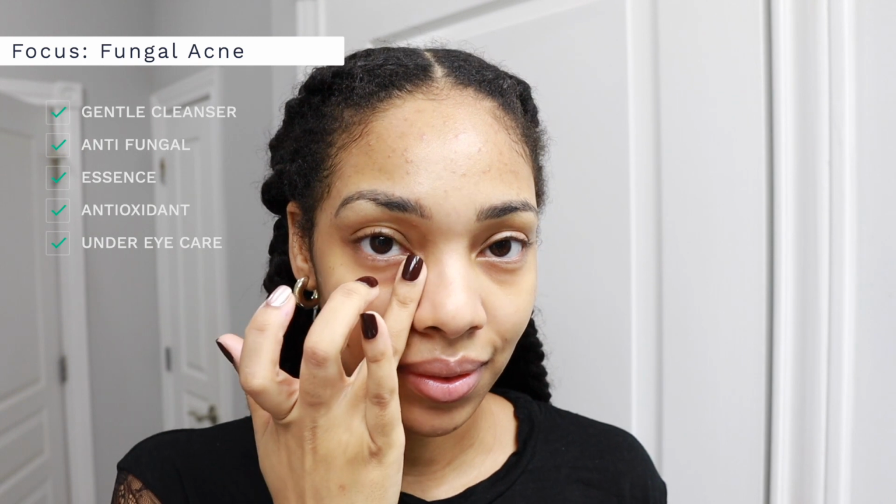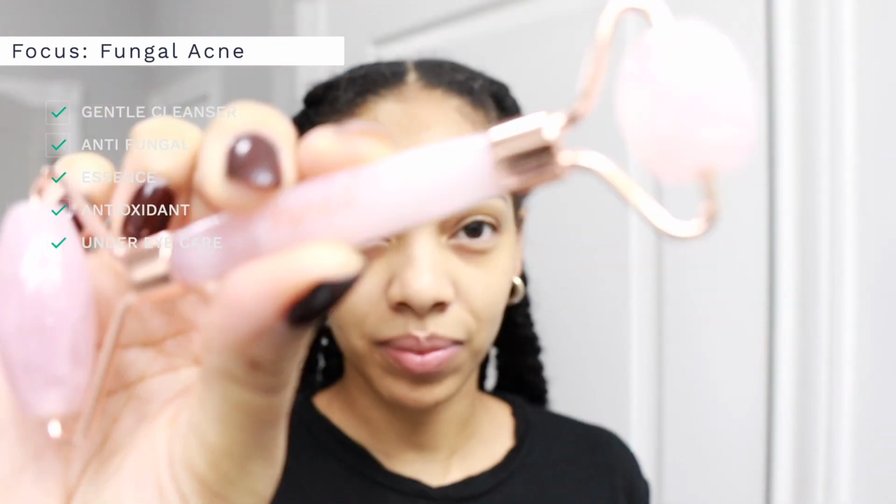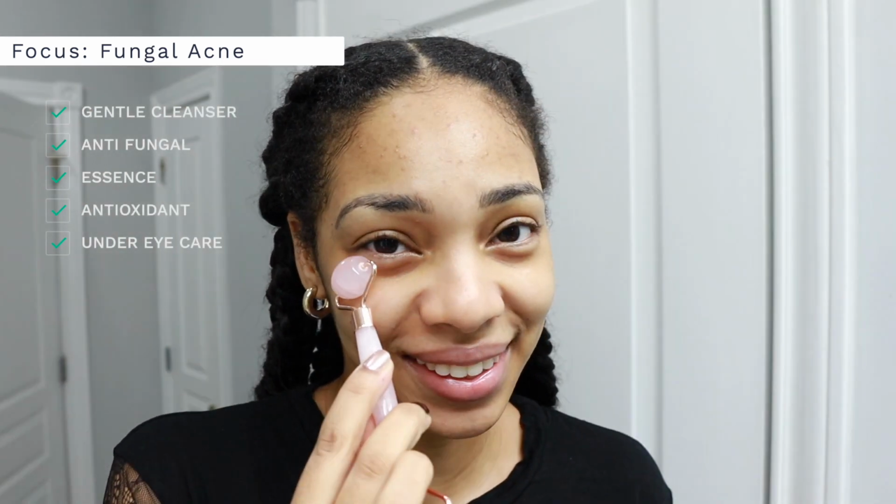Okay, on top of that, I'm going to be using the caffeine solution underneath my eyes just to wake me up, so I won't look as tired as I am. Nobody needs to know that I didn't really get any sleep. So I like to use this for puffiness, and then I'm going to use my Ava Rose Quartz Roller from Fancy.